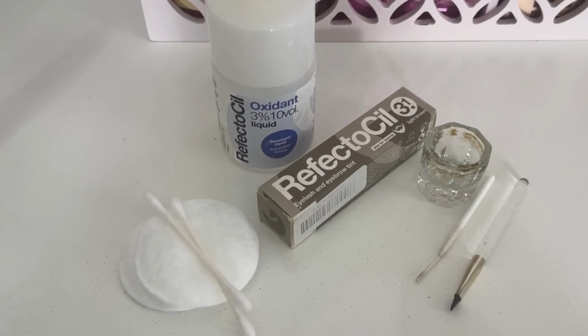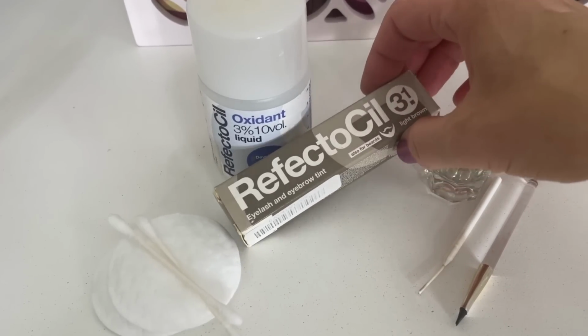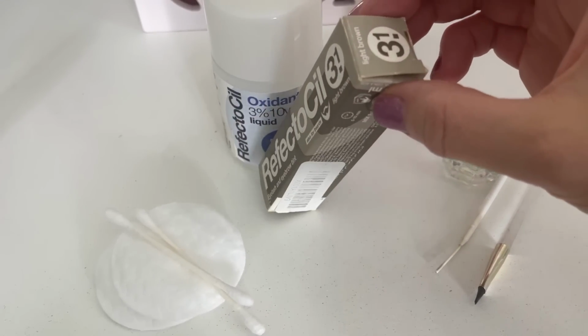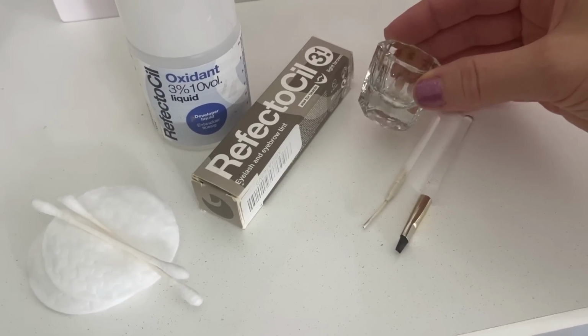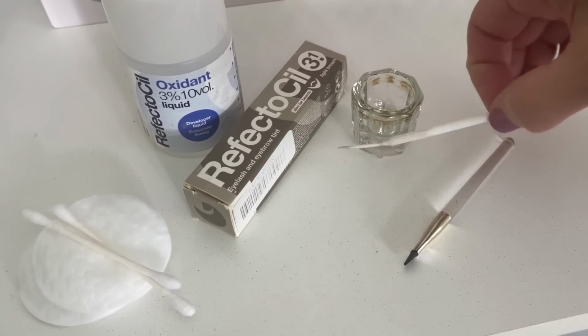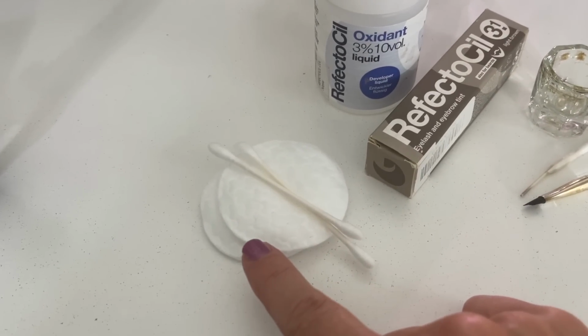That's how I have so much color in them right now. So I'm showing you here the full kit. You're gonna need to get the activator, the colorant, and then usually on Amazon, they have a nice kit that comes with the brush and the little stir stick and this nice little glass dish. You also want to make sure you have a couple of cotton rounds and a couple Q-tips.